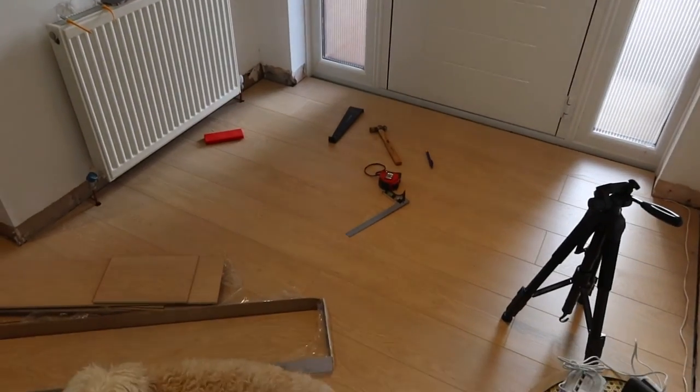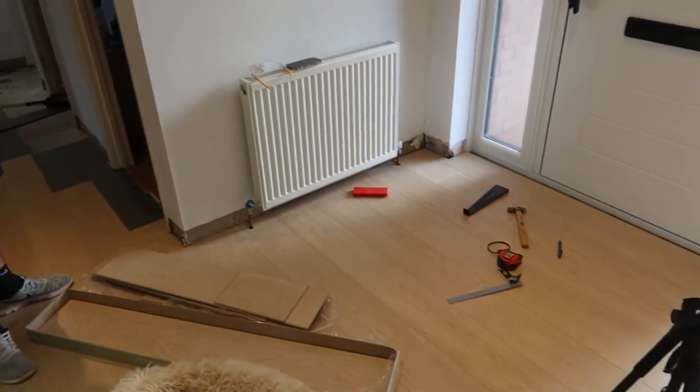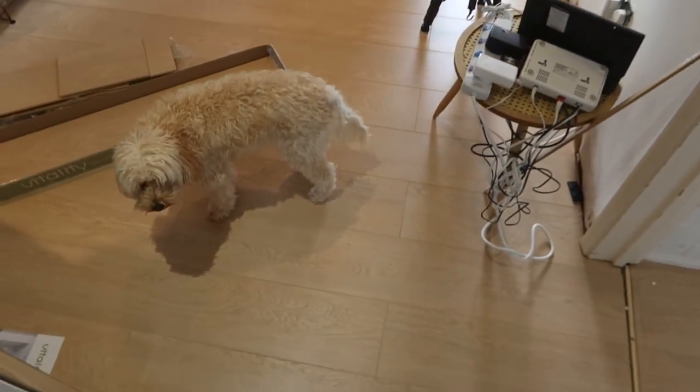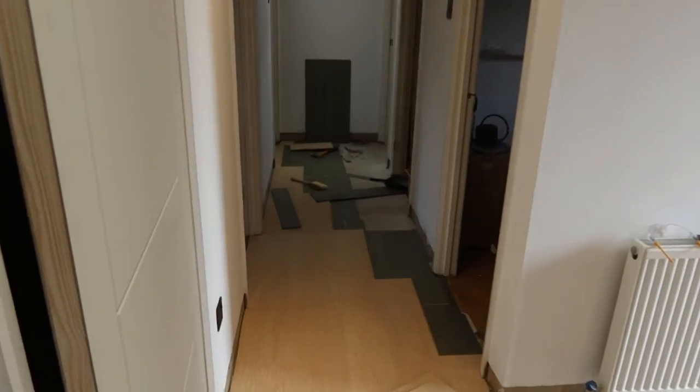Right guys, wow. Look at that, hey? First time you've seen this. Steve's been up that end of the hallway. So we've taken just over an hour. That's not bad. About an hour, it's not bad. So absolutely bashed it out. So we've got all the flooring here done. We're gonna stop and have a tea now.